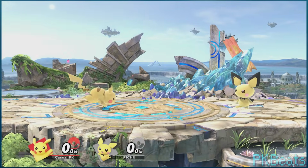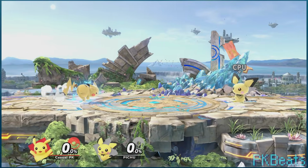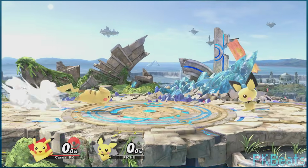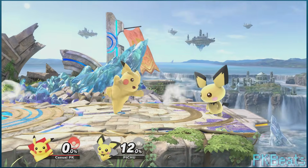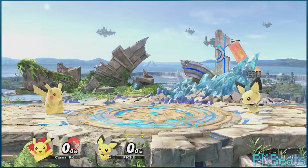But if you're already inputting tilt and then hit the special, the move will be weaker, and thus take longer to fully charge. So really, it's always a good idea to smash input this move, as there's really no downside. And this seems to be true for Pichu as well, so that's pretty cool.